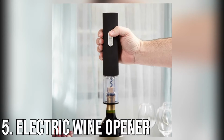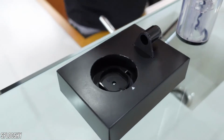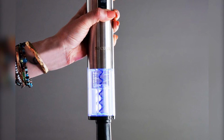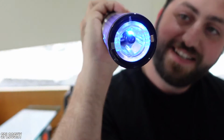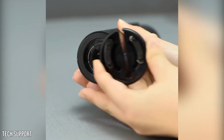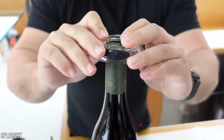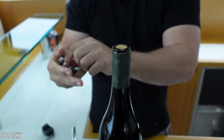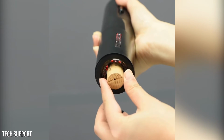Number 5. Electric Wine Opener. Now it won't matter that you don't know how to use a butterfly corkscrew. This electric wine opener is rechargeable and can open up to 30 bottles with a single charge, making it the perfect gadget for parties. If you're still using a manual crank-style can opener, it's definitely time to upgrade with a much cooler kitchen appliance. This best-selling electric can opener from Kitchen Mama is portable, battery-operated, and comes in a range.